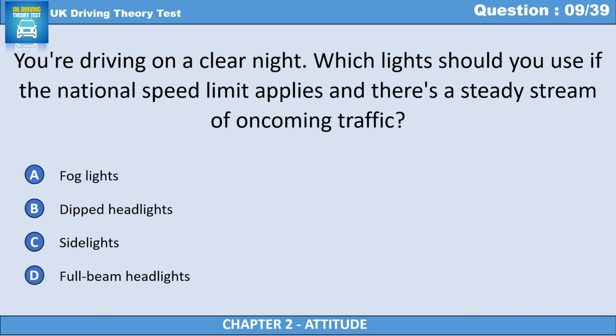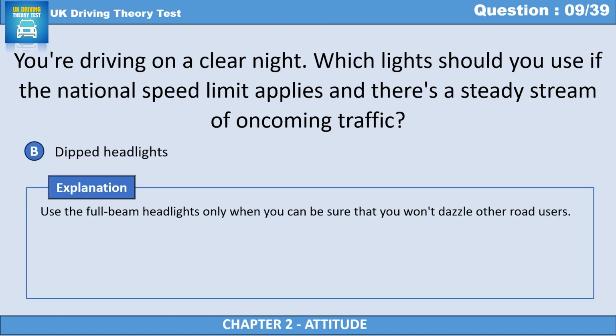Question 9. You're driving on a clear night. Which lights should you use if the national speed limit applies and there's a steady stream of oncoming traffic? B. Dipped headlights. Explanation. Use the full beam headlights only when you can be sure that you won't dazzle other road users.